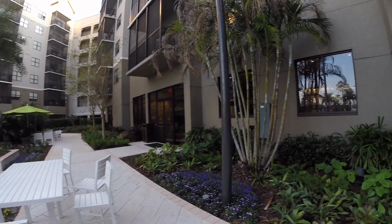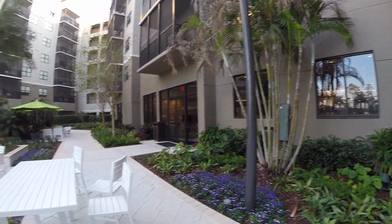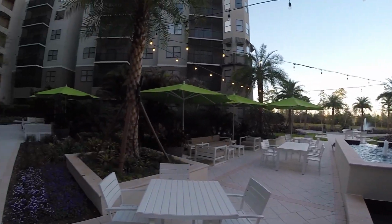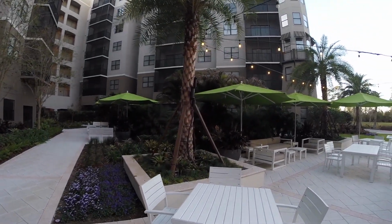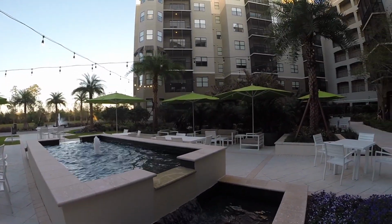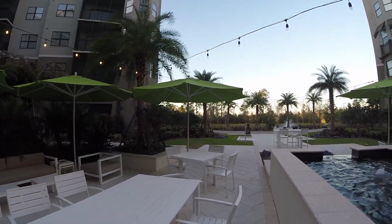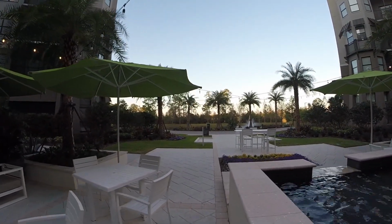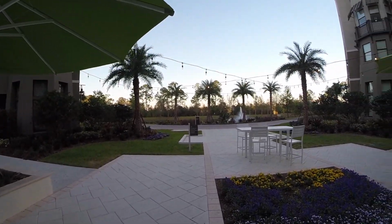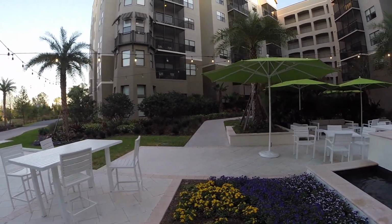One thing I did notice is that there is a lot of vegetation here that is not doing so well. I don't know what the reason is. I don't know if they just planted and forgot about it, and they don't have a full-time gardener or staff of gardeners taking care of it yet. But when you look around, you can see a lot of dead palm trees or dying palm trees, a lot of plant vegetation that looks like it should be replaced.